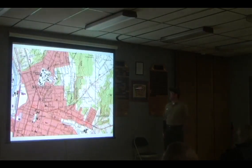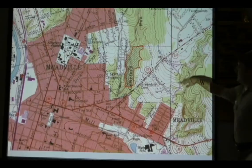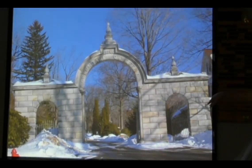Okay, next one. Meadville. How many think there's old-growth forest in Meadville? Anybody been to Meadville? Several, okay. I didn't think there was either, but if you don't look, you don't know. Go to the next one. Behind the old cemetery in Meadville is a deep ravine, a beautiful hemlock-covered forest with some little waterfalls.